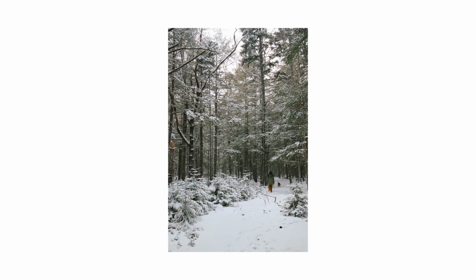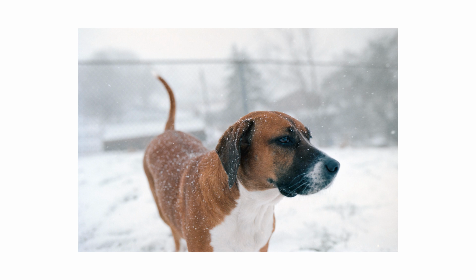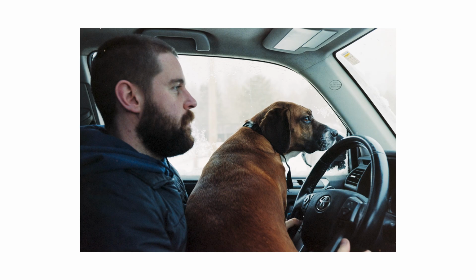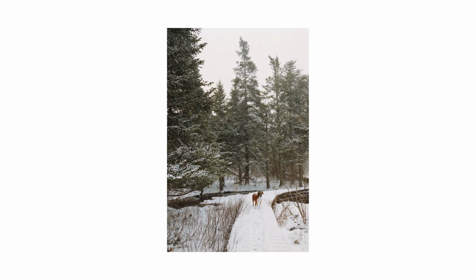And then the final roll was used up over at Canaan Valley Resort State Park during this final little blizzard that we had, like middle of March. And going back to what I mentioned in my last video about me really liking the greens that I get out of Portra 160, this definitely came through as well, but there was snow involved. So big fan of these shots, especially some of the ones here of Sylvie hiking in the snow.